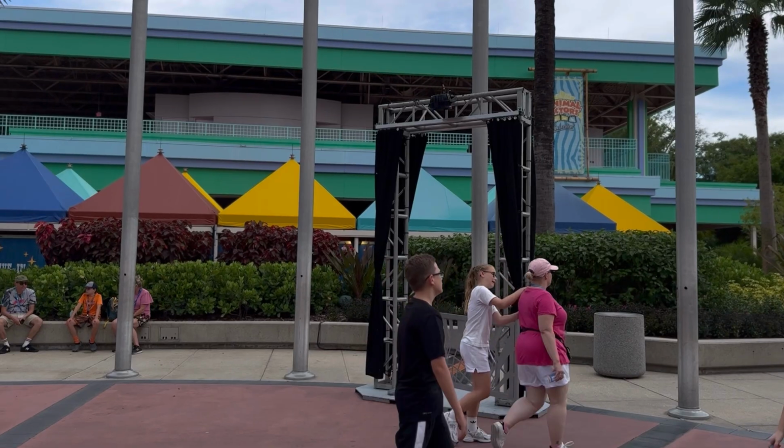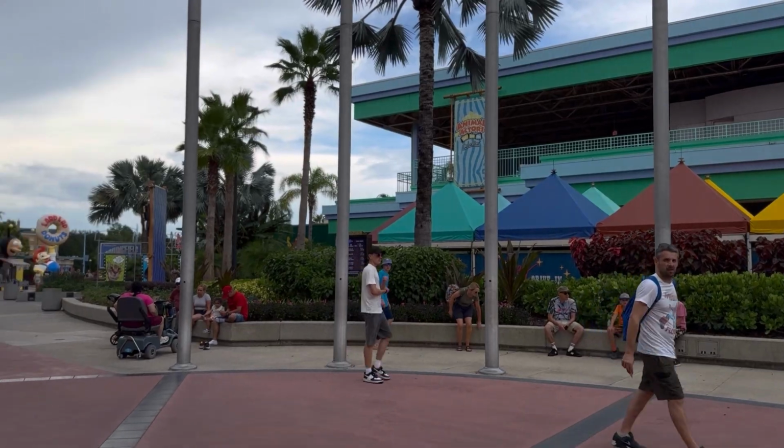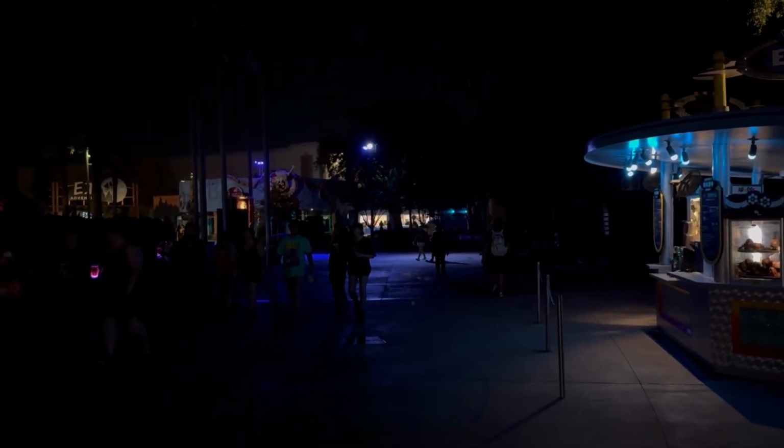Pops you out right by what used to be Kids Zone, with the Animal Actors Show building, with the Carrie Drive-In food booth, the Triplets food booth. Over there's pizza fries. It's a nice little eating area that it brings you to.